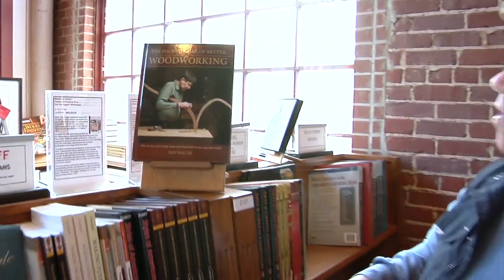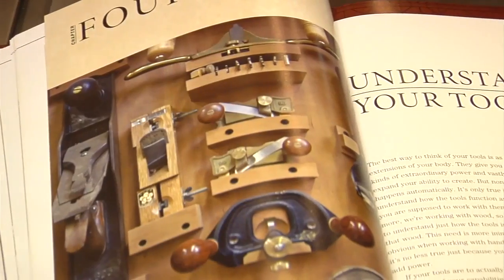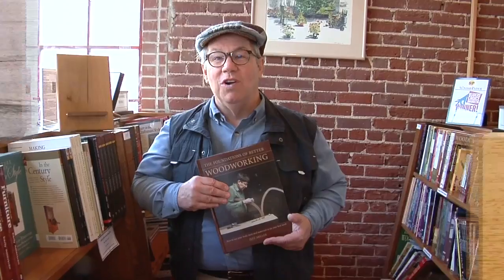Along with persistence, I think knowledge is one of the best tools in your toolbox. Let's look at some books to see what could possibly help you become a better woodworker. Jeff Miller has a new book, The Foundations of Better Woodworking. And I'm just thrilled to tell you that this has the key to how to stand at your bench and how to use those hand tools that we all love to use so much. It's a great addition and is for every woodworker.